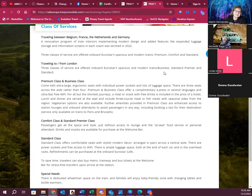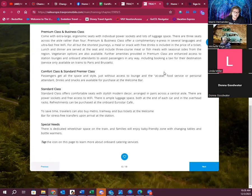Comfort class, standard premium class passengers get all the space and style, just without access to the lounge and at-seat food service or personal attendant. Drinks and snacks are available for purchase at the welcome bar.